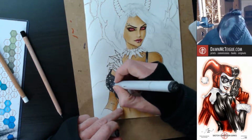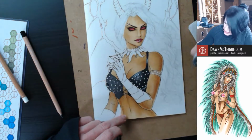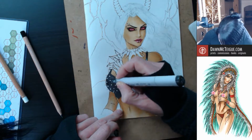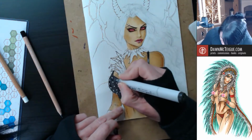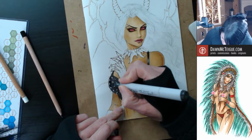All right. So now I'm gonna add in the toner 9. And I'm just placing it in where I think the shadows would be.